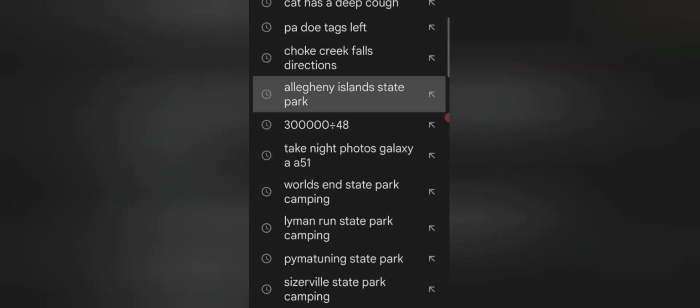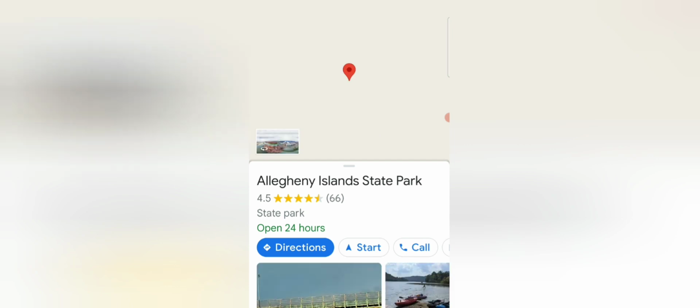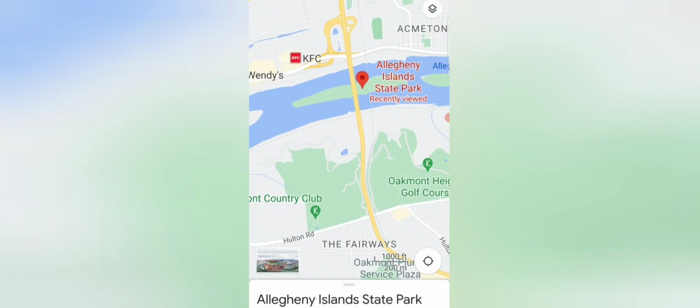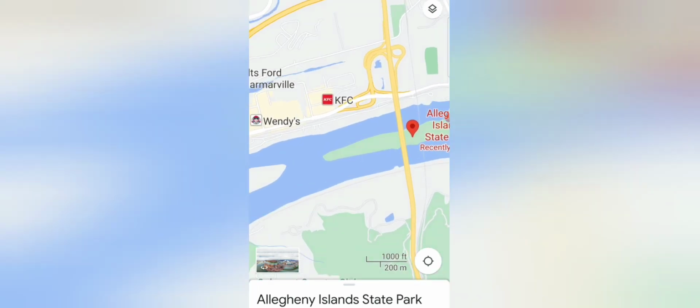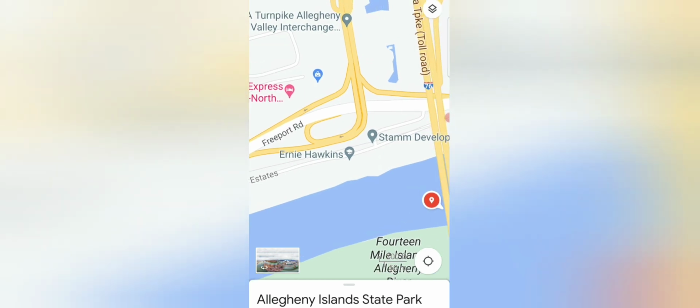So here's what happened with Allegheny Islands, and I'll show you here. We used Google Maps, and I'll show you the way Google Maps brought us in. And it was super disappointing. As you can see here, it's right smack dab in the middle there. And we came in from this way, down this road by Acmeton, and came over here by this Denny Estates, which you can get into right there.